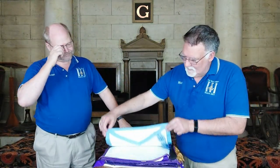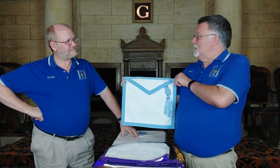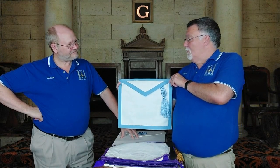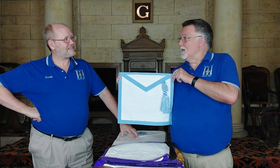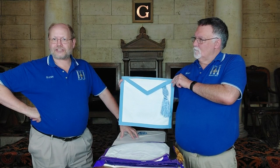Next would be the officer's apron. A light blue one, and it's perfect when you only meet one time a month and you rehearse 4 times a month, and then you have DLI and everything else, but this is the one that the officers are supposed to wear. In the instance of, say, a Most Worshipful Past Grand Master sitting in the secretary's chair, this would be the apron he would wear. So in the Grand Lodge of New Jersey, if you are an officer in your lodge, you wear the officer's apron unless you were sitting as Grand Master or Deputy Grand Master at the time.